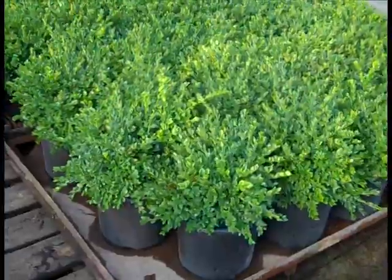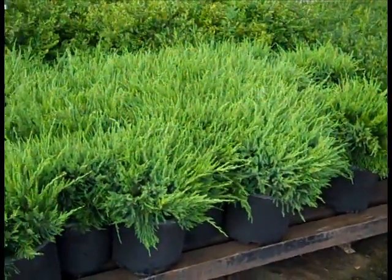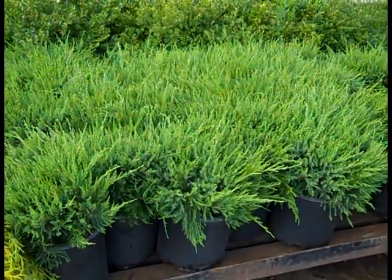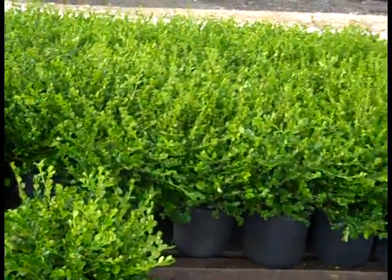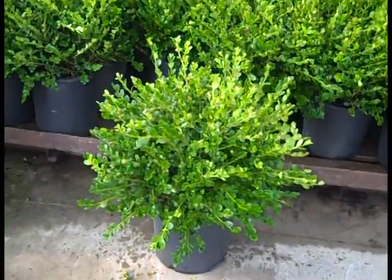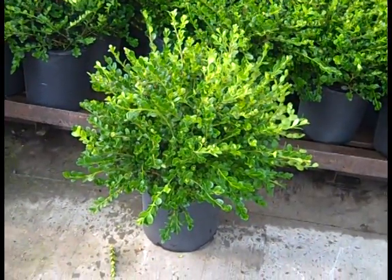This is Green Velvets. Here we're looking at a fresh new crop. These are 3 gallon sea greens. You know, the guy's got them all shaped up and trimmed, looking good. Buxus Winter Gem is always one that won't disappoint for value, and here we're looking at 5 gallon Buxus Winter Gem. Look at the size of that plant.